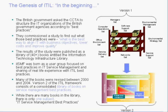Version 2 of the ITIL framework consists of a consolidated library of books on service management best practices. And while there are many books in this library, there is only one subject, and the subject of ITIL is IT service management best practices. And it covers IT service management best practices in various disciplines within IT.